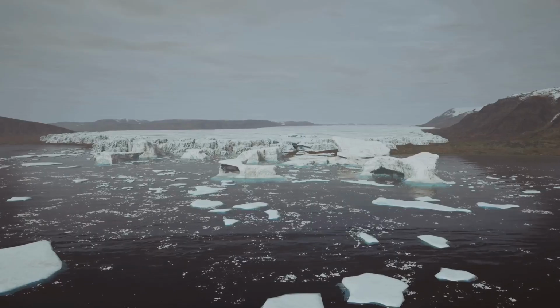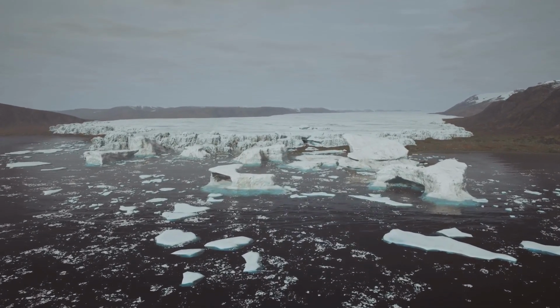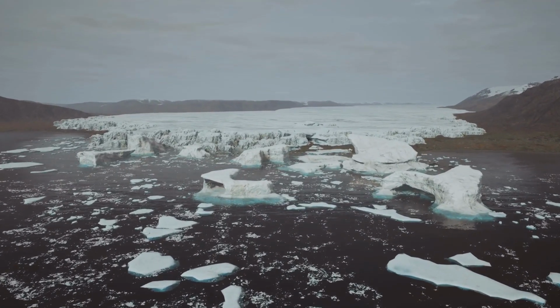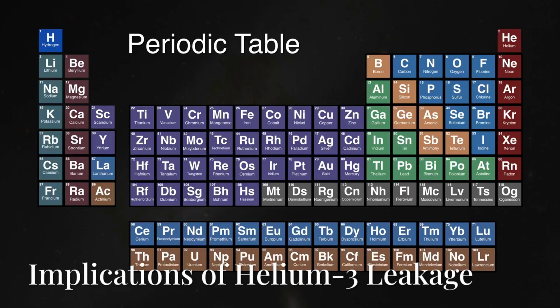The discovery of helium-3 leaking from the core raises new questions about what other elements might be stored deep within the Earth. Could there be significant amounts of other light elements such as carbon and hydrogen?